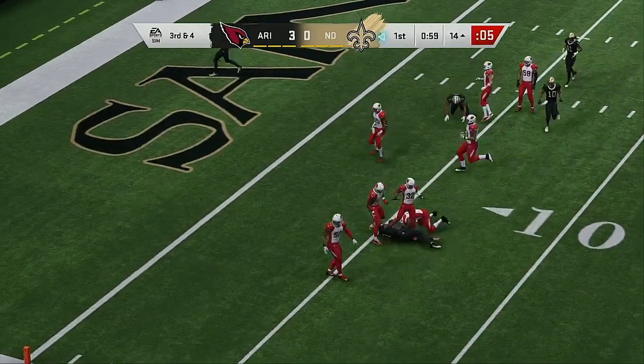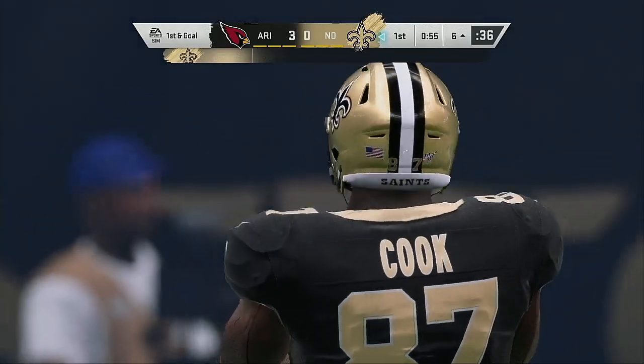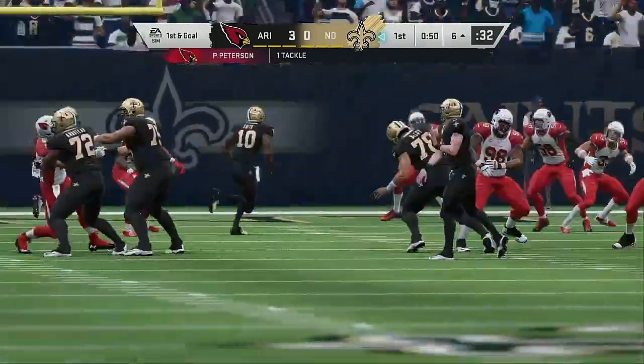That'll be complete to Cook. And he gets the first down yardage he needs before he's brought down at the 6. They're able to convert on third down, and that sets up a first and goal.